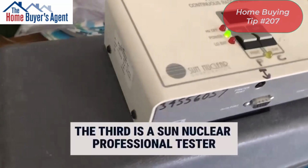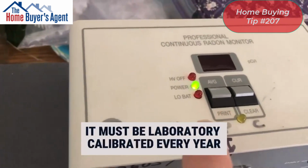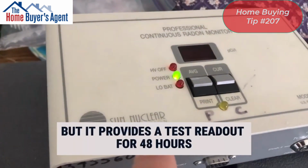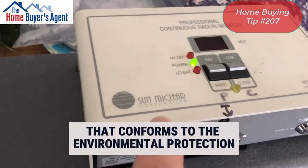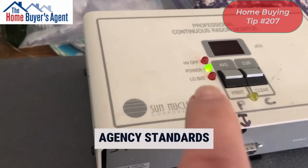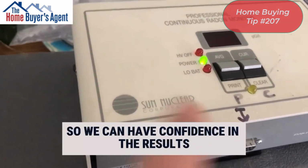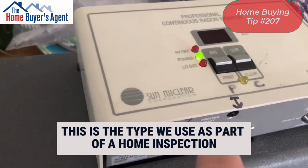The third is a Sun Nuclear professional tester. It must be laboratory calibrated every year, but it provides a test readout for 48 hours that conforms to the Environmental Protection Agency standards and has tamper sensors so we can have confidence in the results. This is the type we use as part of a home inspection.